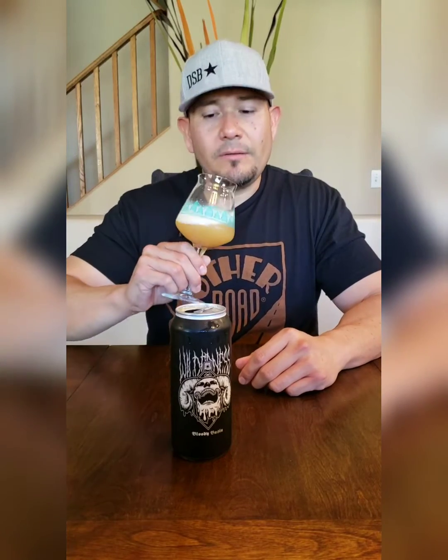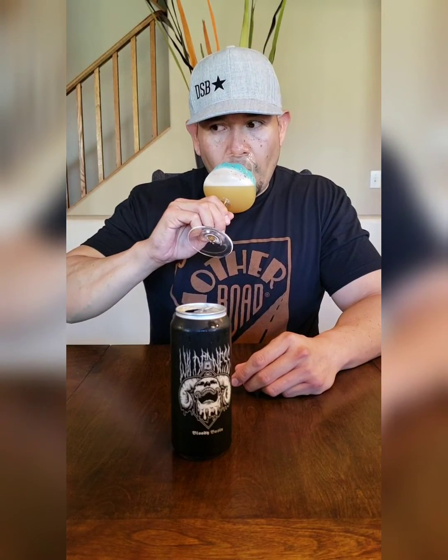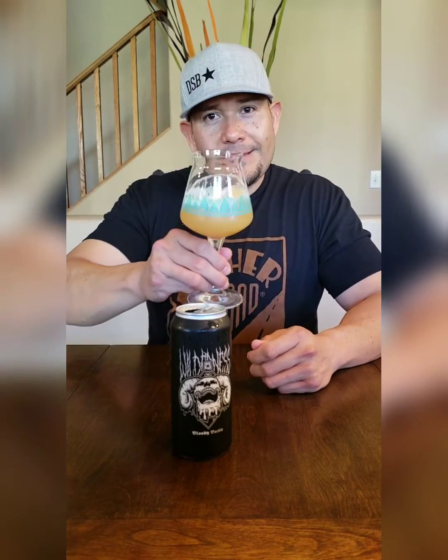Let's get a deeper nose on it now. Yep. So pineapple, a lot of pineapple. There's a real nice riding dankness back there as well. It actually kind of smells like it has an orange juice sweetness to it, so that's kind of unusual. Very beautiful tropical fruits, there's some papaya in there, really good mango. Again, the orange juice kind of character to it. Let's get a taste on it.